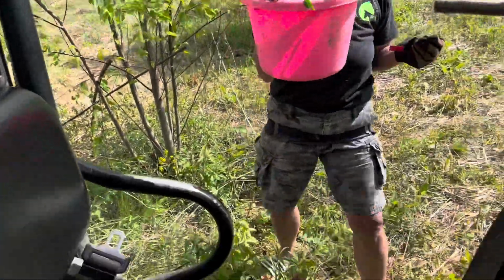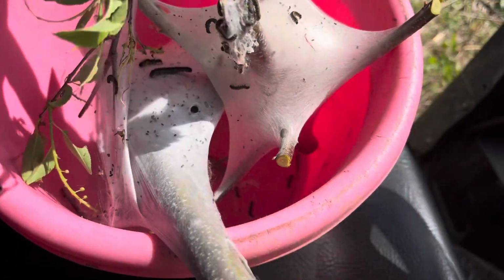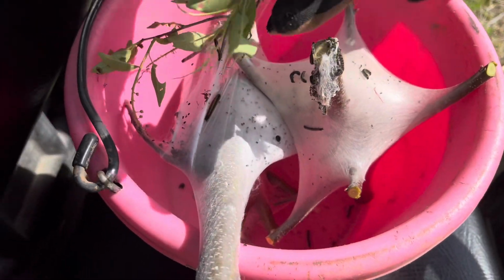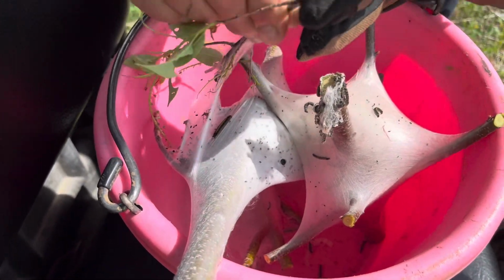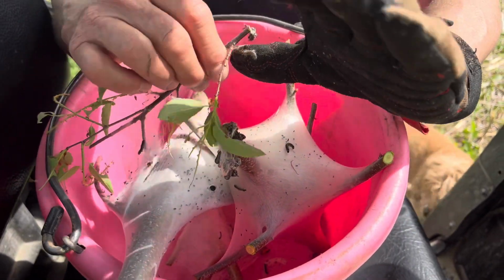Would you like to see our... Chantel's so grossed out by them. She goes, look at them! Look. There's some smashed ones. These are my mom's gloves. I'm not going to tell her that.